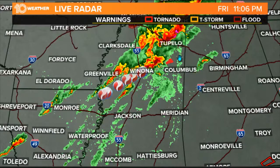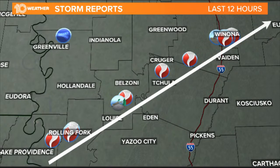In fact, you can see the line. If I take away the radar, that's where it went. It was moving to the northeast. And basically that one particular cell dropped those multiple tornadoes. And that's pretty typical. Now, last night the reports were 13 people killed, multiple injured.